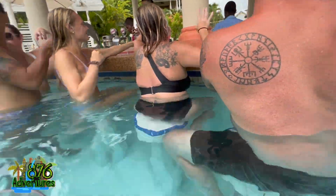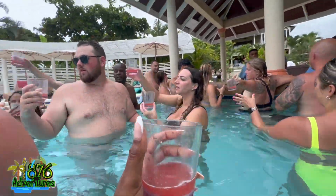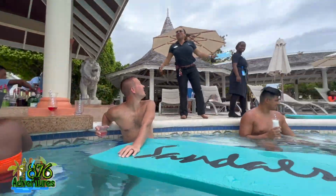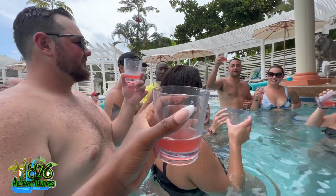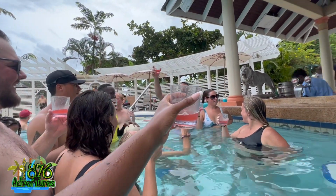And after everybody passed around the shots, they did a little toast. Because most of the people that go to Sandals are honeymooners, or people about to get married, or couples, or people on their anniversary. They heard the toast: the marriage, the wedding ring, the engagement ring, and the suffering.